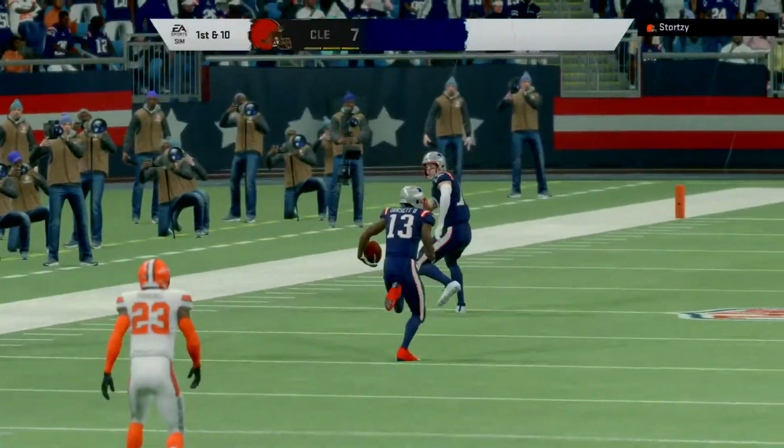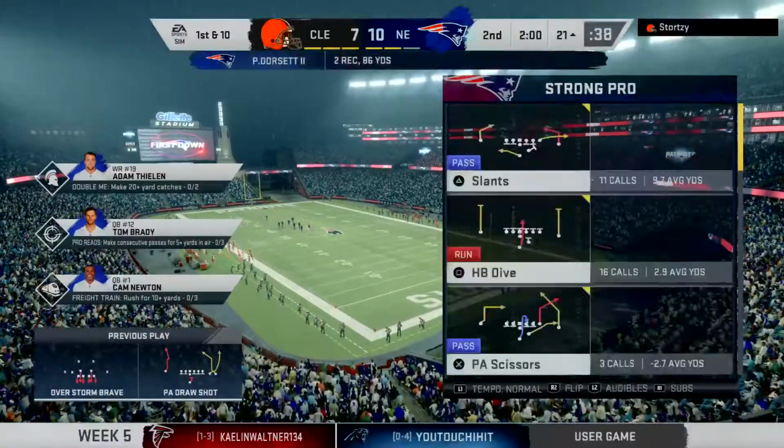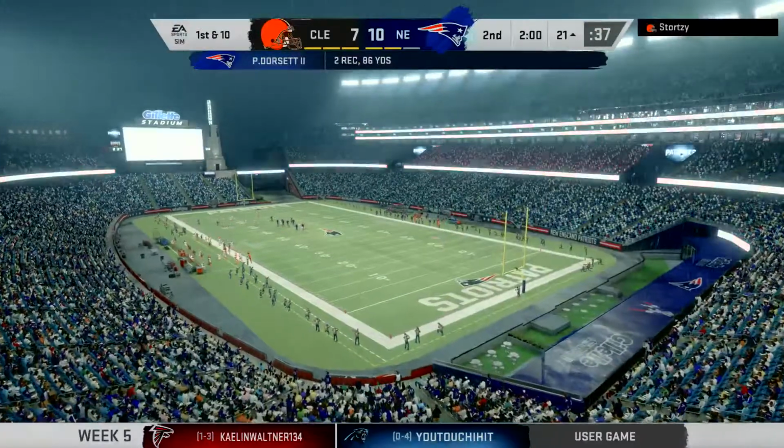Boy, he ran free there after the catch as that winds up going for 38. 2 minutes remaining in the first half. 10-7, our score.